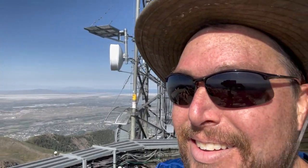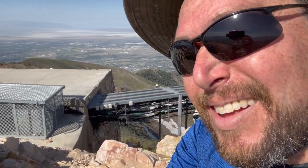Check that out. Pine View Reservoir down below. And then look down here. We've got the whole valley and the Salt Lake beyond. It's just breathtaking. I love this. Thanks for joining me.